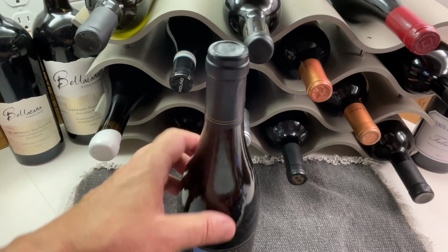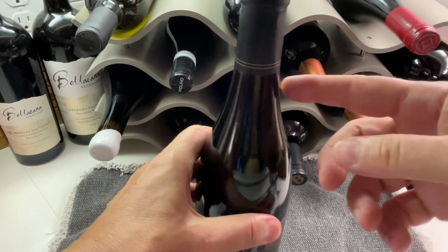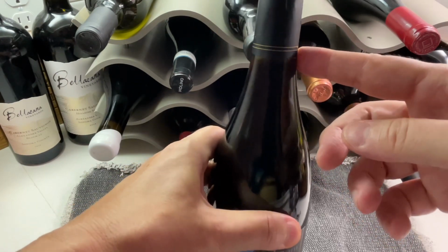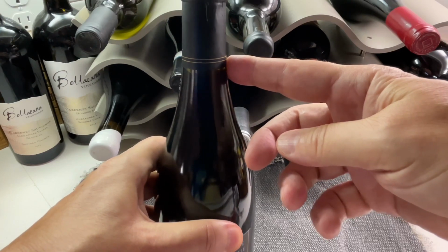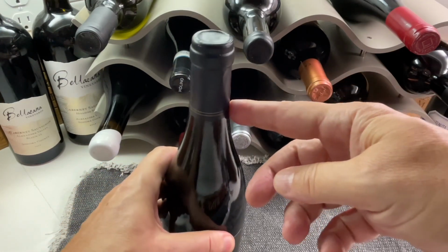Stand the bottle upright for a day or two. This will allow any sediment to work its way down into the base of the bottle, therefore reducing the risk of it ending up in your wine glass. Check the fill level. As the wine ages, generally the fill level will drop a bit.